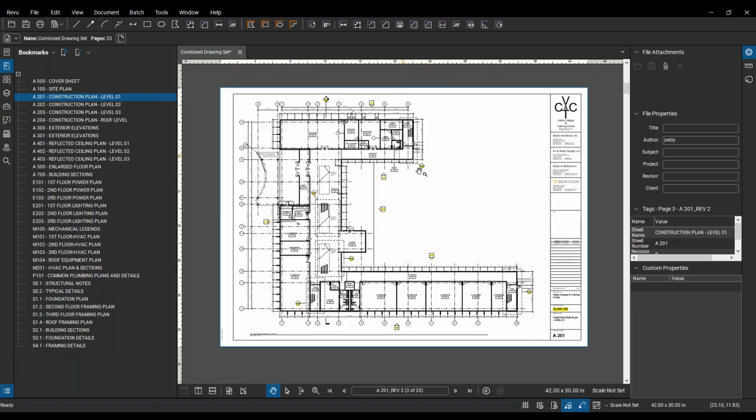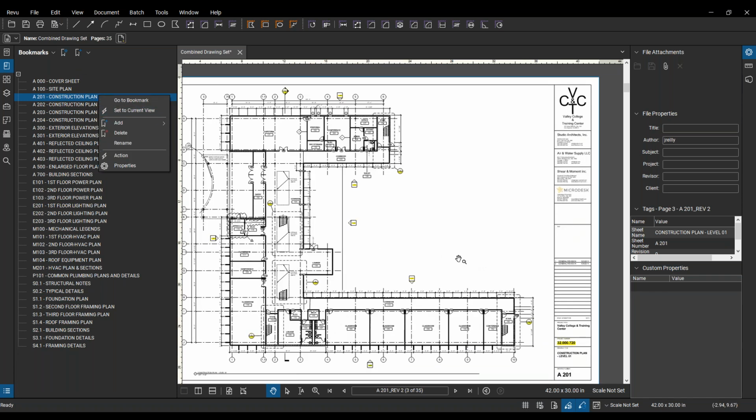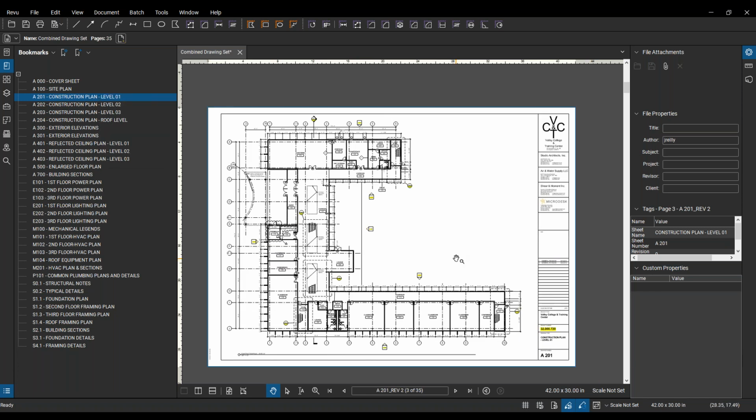Oops, okay. Yeah, good question though. I would say if you're doing it manually and the bookmarks are getting dropped off, you can either go to the page and set to current view after, if it's just a couple of them. Or if there's a bunch of them, it might be quicker just to delete all the bookmarks and create them from scratch again, because it does do that pretty quickly.